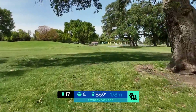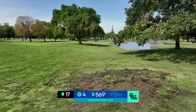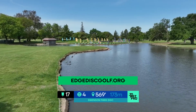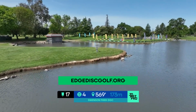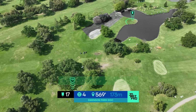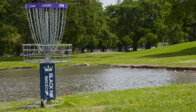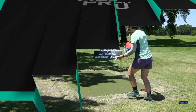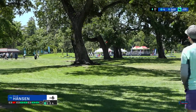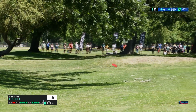Hole 17 is a par 4, 569 feet. Same hole as last year. You want to land somewhere around here. On the left side is probably a little bit better. And then it's usually a water carry on the second. You can throw the sidearm and kind of try to follow the shape of the fairway to the green and try to stay on land the whole time, though it has its own risks. They did bring the OB line tighter on the left side as you get closer to the pin.